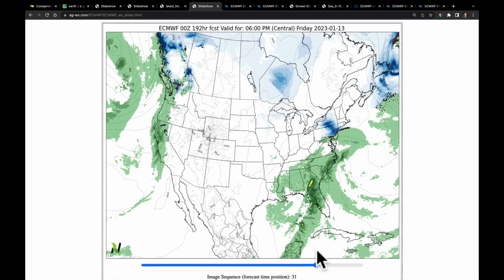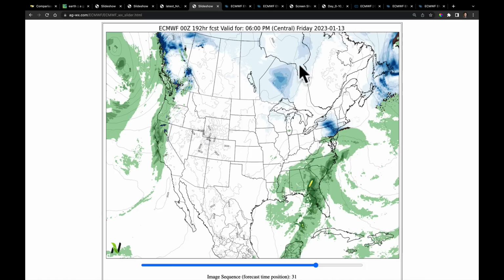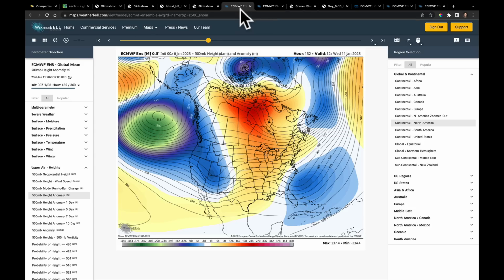Now what's unknown is what this might do next Friday the 13th. Will it exit or make a hard turn? That will all depend on how high the pressure is sitting right up here. And the models are keying in on this. This is the wave right here we're going to watch.